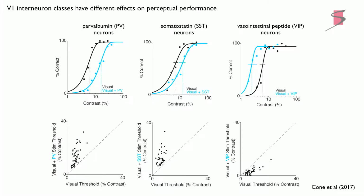For example, in single-cell physiology, patch clamping in vivo, looking at how these inhibitory interneurons affect responses in cortex, there is a bit of a debate about whether the effect is additive or multiplicative in terms of the number of spikes that are produced. You can see here in terms of the behavior, it looks like a pretty straightforward rightward or leftward shift on this log axis, which would be consistent with a multiplicative effect on the perception of contrast. That is, these inhibitory neurons seem to have a gain control effect. They are sort of multiplicatively changing the effective contrast, whether it's a high contrast or a low contrast.